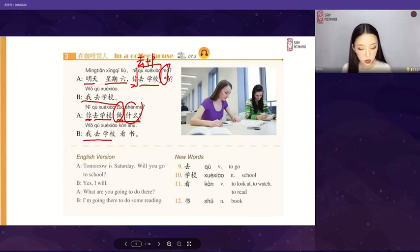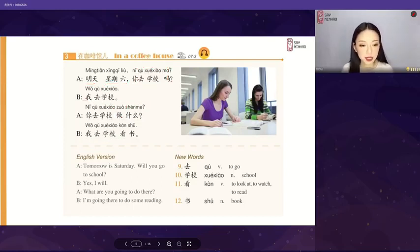And B answered, 我去学校看书. I go to school to do what? To read books. 看书, read books. 我去学校看书. Okay, now let's read it from the start. Read after me, please. 3, 2, 1.